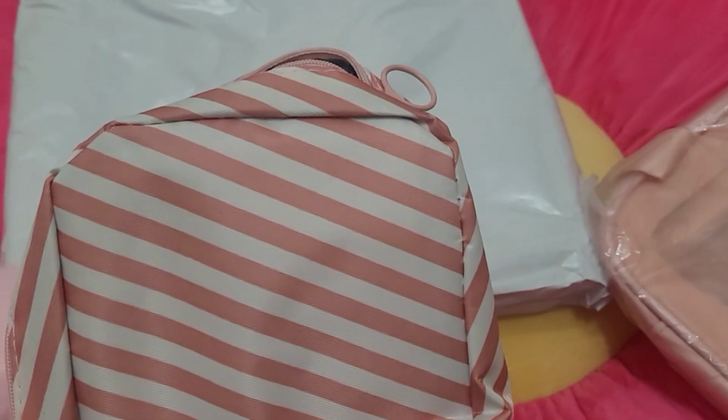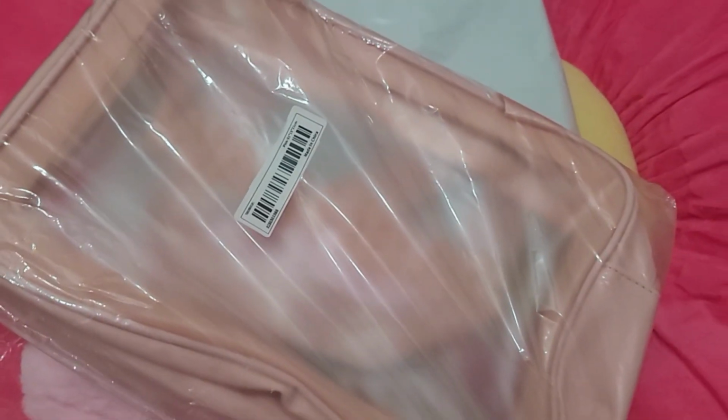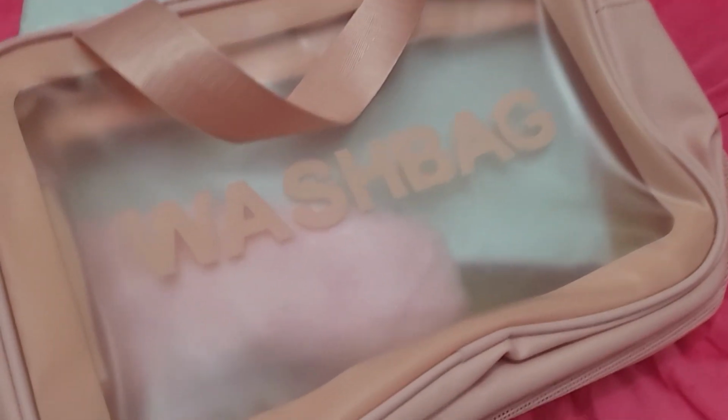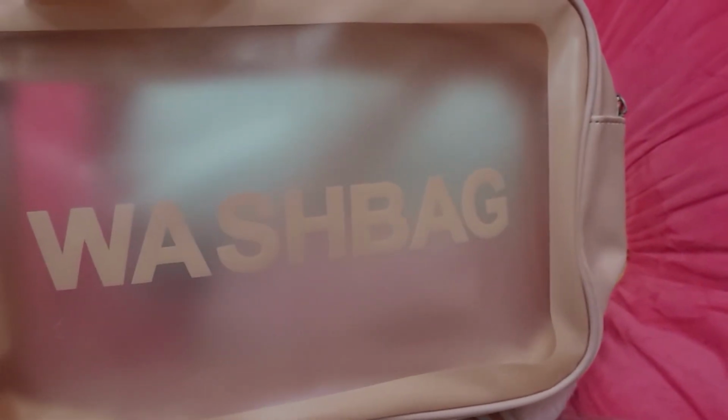This is a sanitary napkin case or pouch. So that's it. This is a toiletry bag. Let's open it. So it says wash bag. It has two compartments and it's a little translucent or transparent, so you could see what's inside.